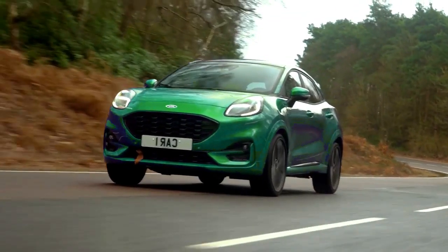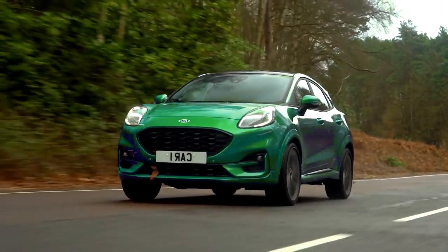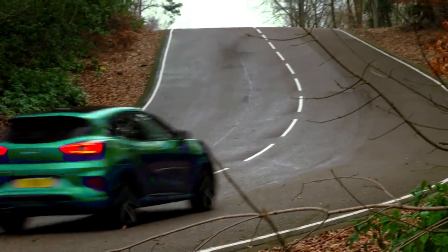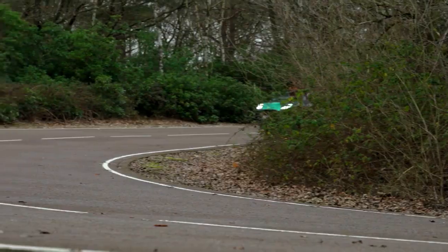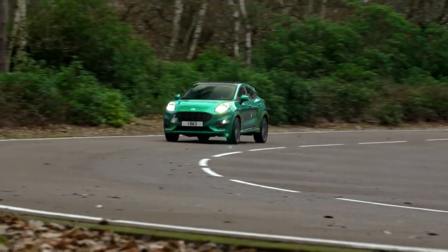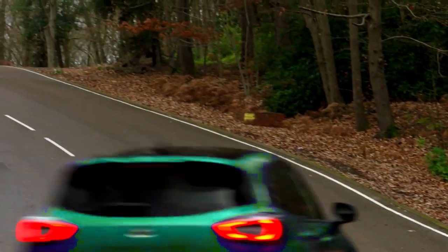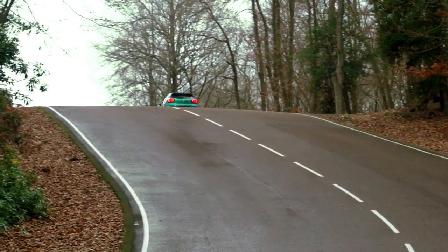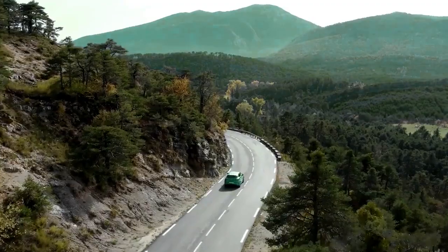Do you know what? I am genuinely impressed with the new Puma. Before I drove it, I was expecting a car that was basically Ford's attempt to profiteer off a historic badge and churn out yet another boring SUV. But having driven it, it's actually a cracking little car, and one that I would definitely consider buying myself. It might not be the Puma sports car some of us remember and love, but this new model is, in so many ways, a better, more usable, and more logical car than the original.